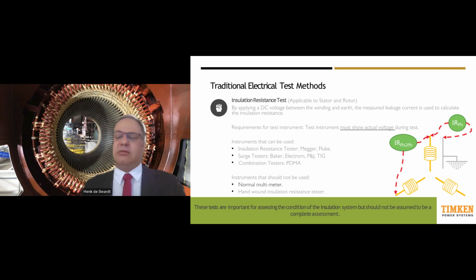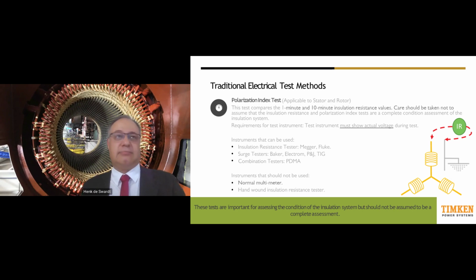Instruments that you should not use. Again, the multimeter. The multimeter is great but it doesn't have enough capacity to measure the insulation resistance and the hand-wound insulation resistors. If you remember back to when you were in college, probably you took the hand-wound insulation resistance meter, wound it up on a capacitor until it blew up. That was fun and games. But the capacity is way, way, way too small to be able to effectively test such large generators.